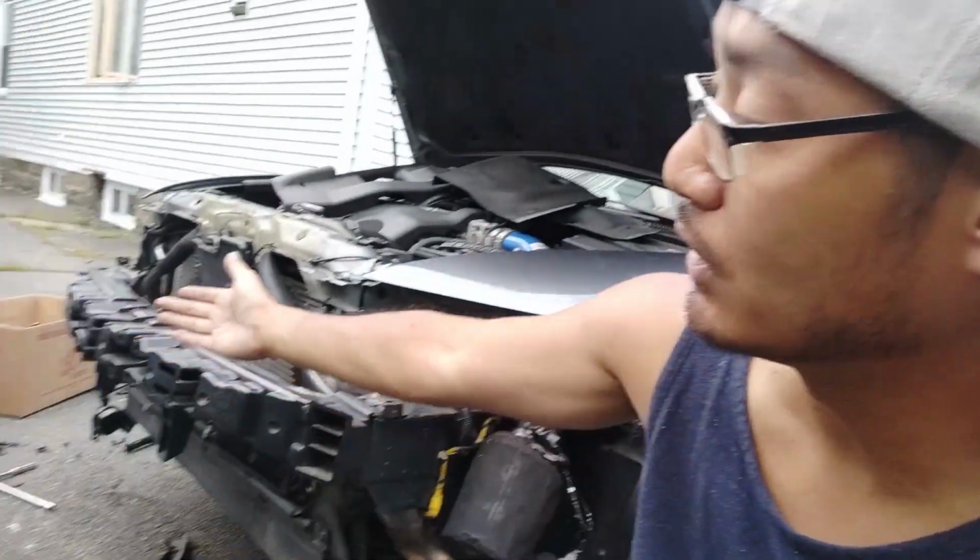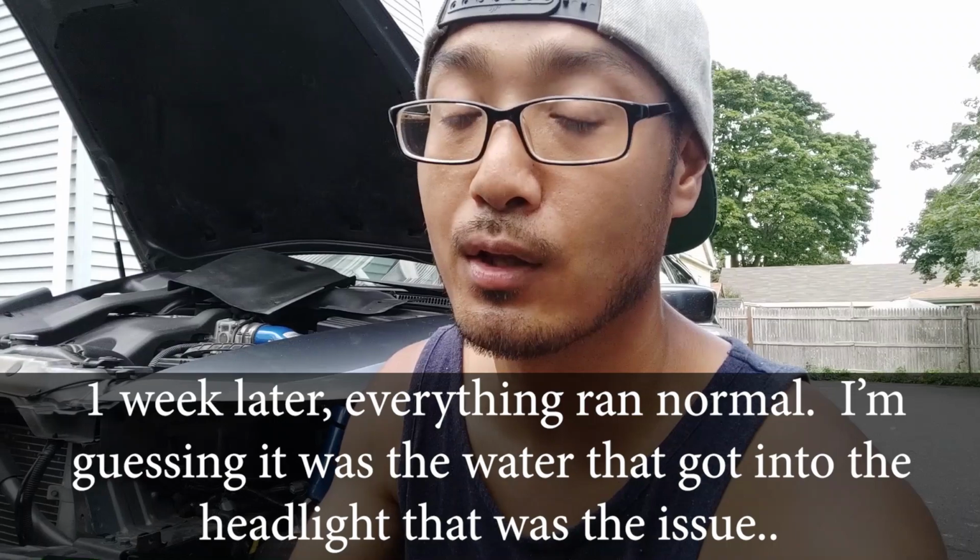So I'm pretty much at a standstill, guys. I don't know what to do. I don't have a working ballast for the driver's side, so I did just order it. It's going to take two days to get here, unfortunately, so I pretty much can't do anything right now. So I'm just going to pack up all the RGB headlight stuff along with the RGB components, put it in storage, and maybe work on it another day.